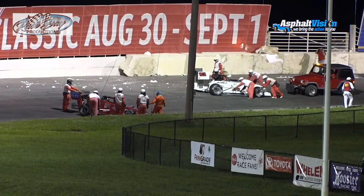Hey, guys, I'm down here with Brandon Bellinger. Brandon, a really hard hit there into the fence. Are you all right? I'm all right, pretty banged up though. What happened out there? I was just going to the outside and ended up catching a wheel and pretty much went into the fence in the air. So it was a good hit. Smashed the car up pretty good. See you back here next week. Yep. We got a lot of work to do.